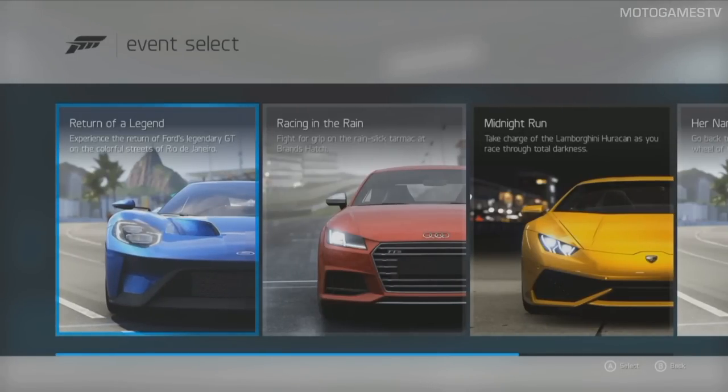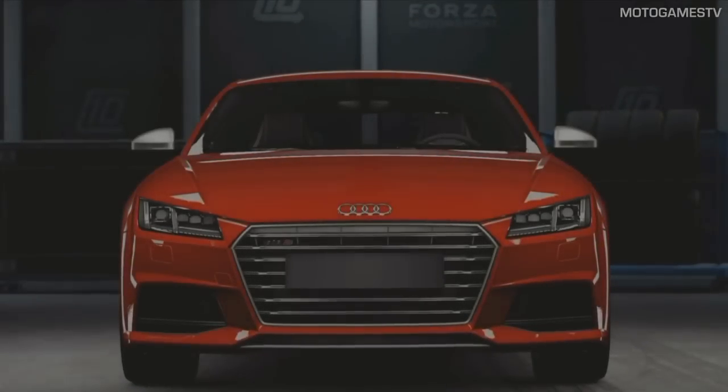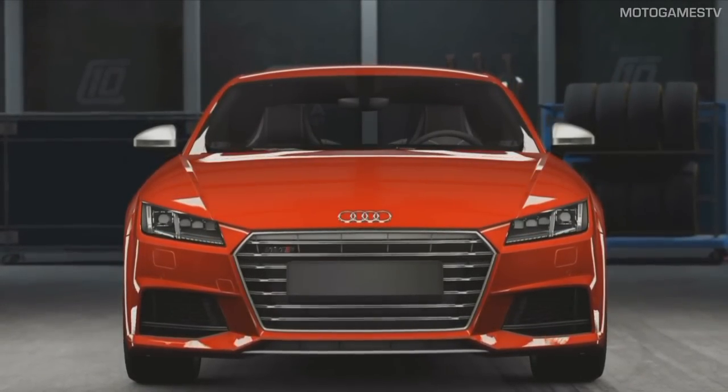Any suggestions here? I wouldn't mind driving in the rain. I haven't done it yet. There you go. Getting more rain. This is the rain experience. I'm going to back out. I don't know if I can. Yes, okay. I'm going back to the Huracan.